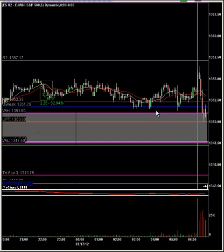We see on this 5-minute chart, price action shot up after the open right here at the 1353.50 and stalled out just inside this key level of overhead, the second level of floor traders resistance at the 1357.17, and it started to fall. It came in aggressively all the way down and tagged the value area high right here at that 1351 level.